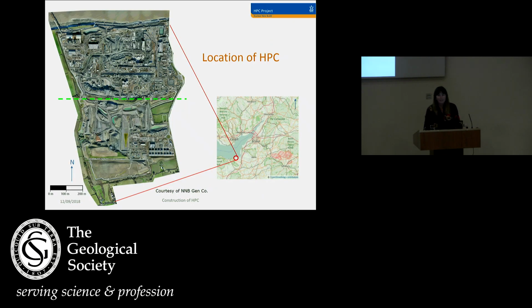So Hinkley Point C is located near Bridgwater, and it's directly adjacent to the Bristol Channel. Hinkley Point A, which is being decommissioned by Magnox, is directly to the east, and then slightly further east of that is Hinkley Point B, which is currently operational and is due to be decommissioned in 2023. The site itself is 1.75 square kilometres, which is about 400 hectares, or 245 football pitches, which makes you actually think about how big it is.